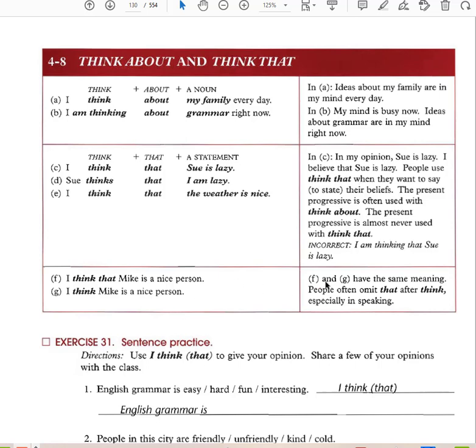F and G have the same meaning. People often omit that after think, especially in speaking. So if you say, I think that Mike is a nice person, I think Mike is a nice person has the exact same meaning. It's just that people leave out the that.